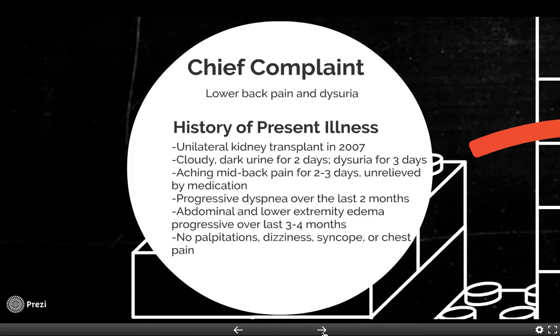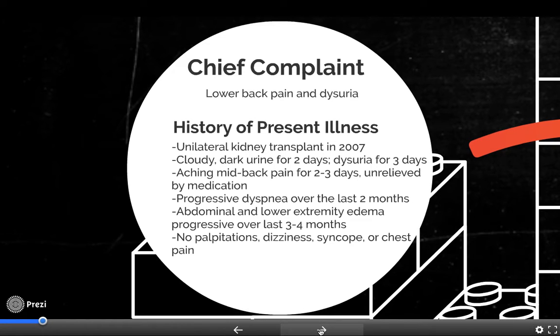History of present illness includes unilateral kidney transplant in 2007, so one functioning kidney. Baseline creatinine is around 1.5, 1.6 or so. So he had cloudy, dark urine for 2 days, dysuria, back pain increasing and becoming worse, some dull, achy back pain to the mid-back, progressive dyspnea as well over the last couple months, and abdominal and lower extremity edema, especially the lower extremities. So we've got a lot of volume retention going on, but he denies any kind of other cardiac symptoms: palpitations, dizziness, syncope, chest pain, etc.